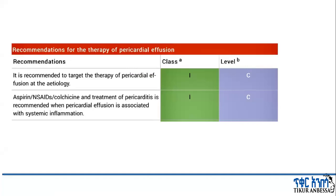In patients with pericardial effusion, the first recommendation is to target the therapy of pericardial effusion at its etiology. But aspirin, NSAIDs, colchicine, and treatment of pericarditis is recommended when pericardial effusion is associated with systemic inflammation.